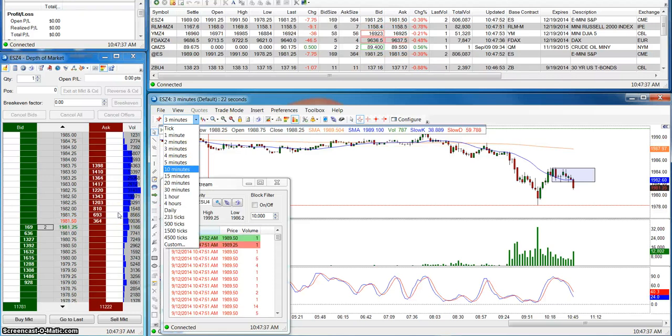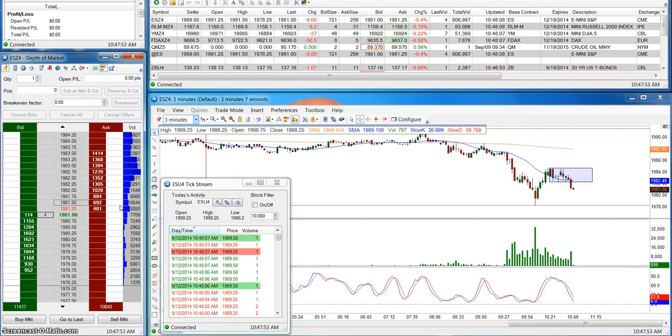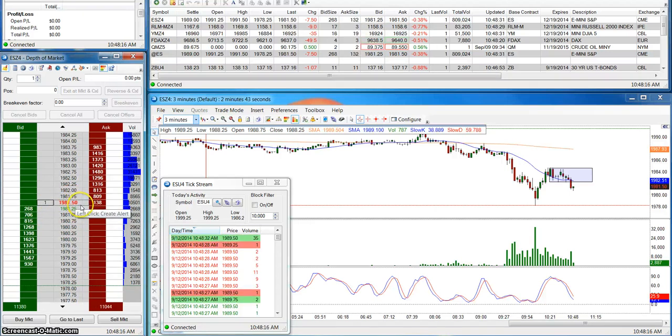So that's why I say be patient. I'm trying to be patient and not jump in on the first break of anything. Sometimes the first break goes and it works, and sometimes it doesn't. Remember, this is that 81.25 on the hourly chart. That's just playing around here. I'll come back in a second.